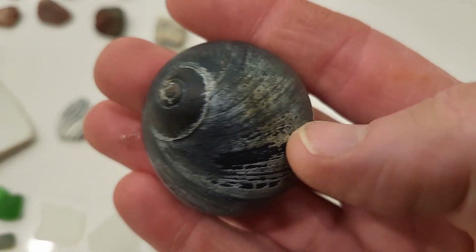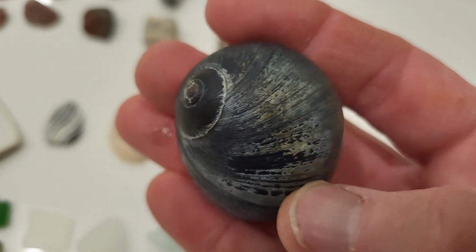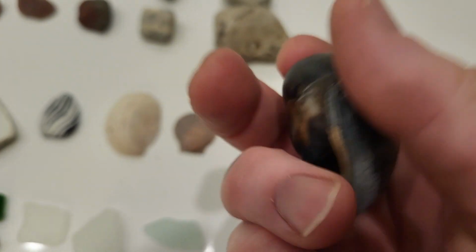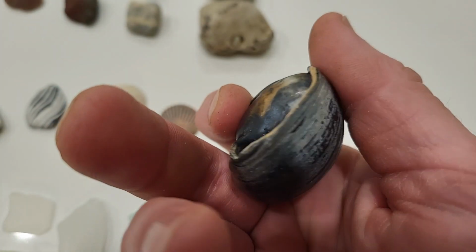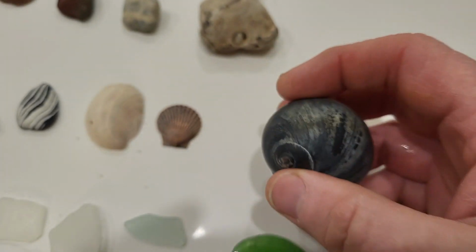Super dark. A little bit of color there. Nice brown button on the bottom of it. That's a great looking shell.